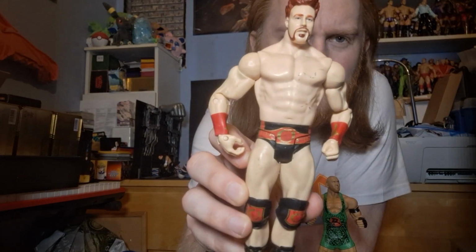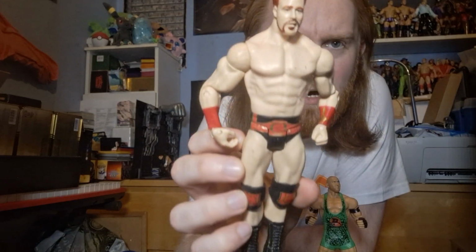The amount of times I've had them listed and then just seen it in the bag and realized the hand is ripped off. We got a basic Sheamus. People love to beat up their basic Sheamuses. If I had £1 for every time they had paint wear and marks all over a Sheamus I had in, I'd probably be making more from that than from selling those Sheamuses.